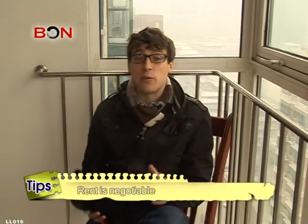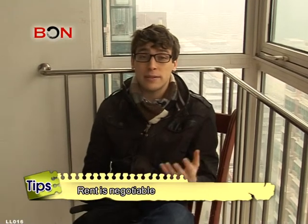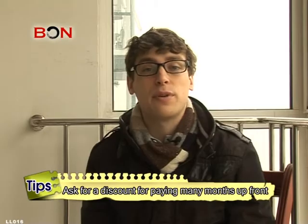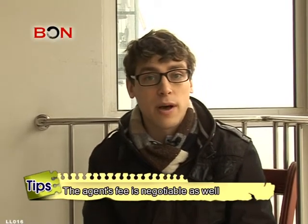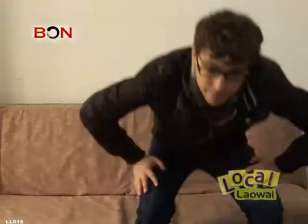And don't forget that rent is negotiable. If your agent says otherwise, ask them to get in touch with the landlord and see if they can lower it. Usually, if you're willing to pay many months' rent up front, they'll be willing to shave a few hundred renminbi off your rent. The agent's fee is usually 1 month's rent, but this is negotiable as well, especially if the agent doesn't go as low as you want him to.